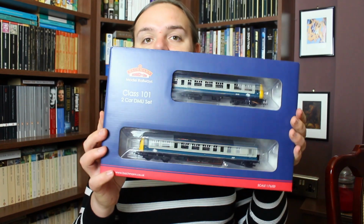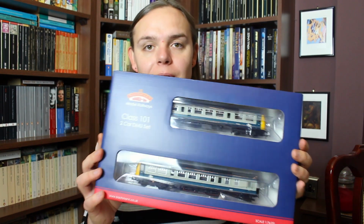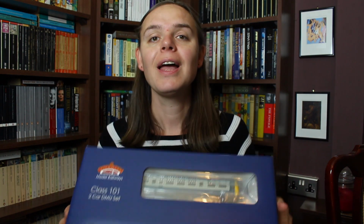We're going to be doing a box opening and review today, and we've got one of the Bachmann Class 101 diesel multiple units. So without further ado, let's get on in there and take a closer look.